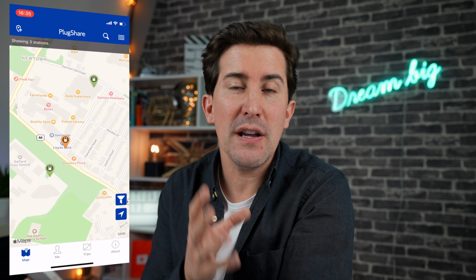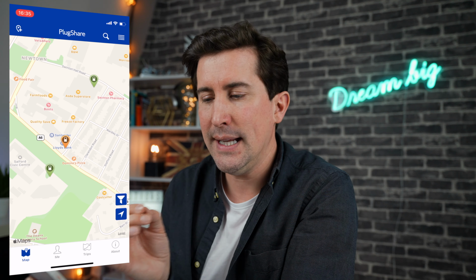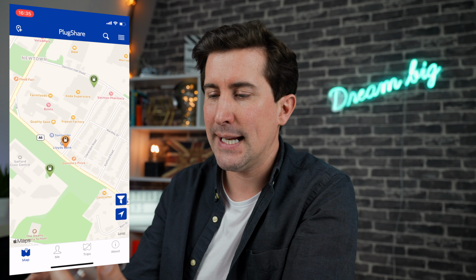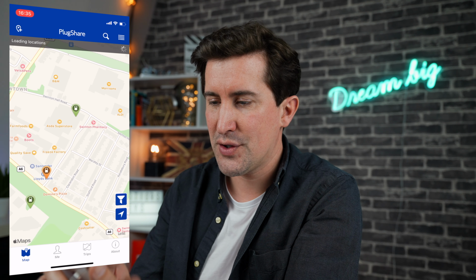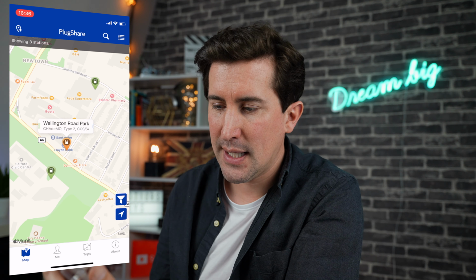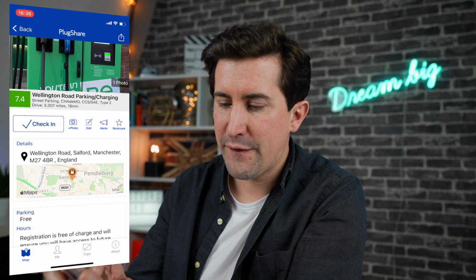So the next app I love using is called PlugShare. It's very, very similar to ZapMap, but I find that I just like using this one a little bit more. I can't put my finger exactly on it. I think the user interface is a bit cleaner. So if we look here, I've just gone to Swinton, which is sort of North Manchester. You can tap the chargers here. You can press the little eye icon. It will show you some photos of the charger.